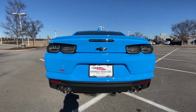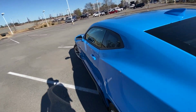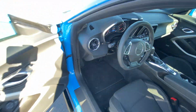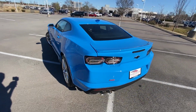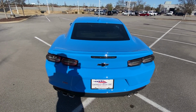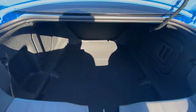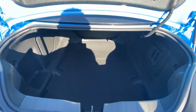There's that back end there. I'm gonna go cut the headlamps on real quick. So you can see the lights. So those are the LED tail lights as part of the RS package. There's a trunk space in there. It's a pretty good size for a coupe.